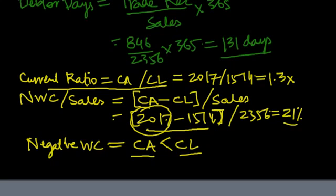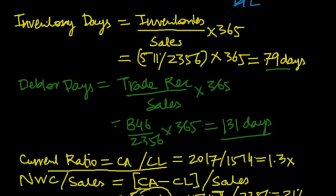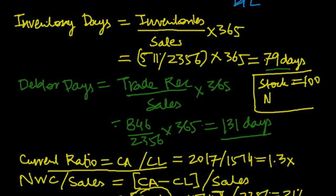Anyways, if you can buy a company for the value of its working capital, so if the company's stock is trading at say 100 rupees, and the net working capital on the balance sheet, which means your current assets minus current liabilities, is say 150 rupees, right, which means it's a very attractive situation, because you're buying something where the net working capital is 150 rupees and the stock price is just 100 rupees. So this is a situation called nets.